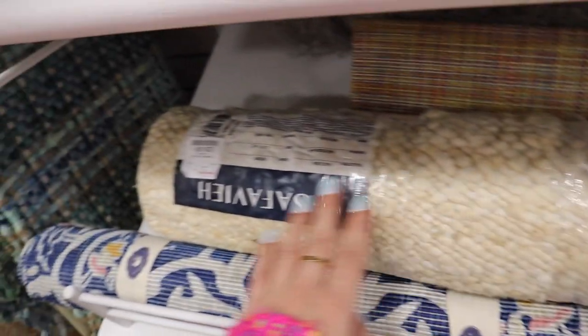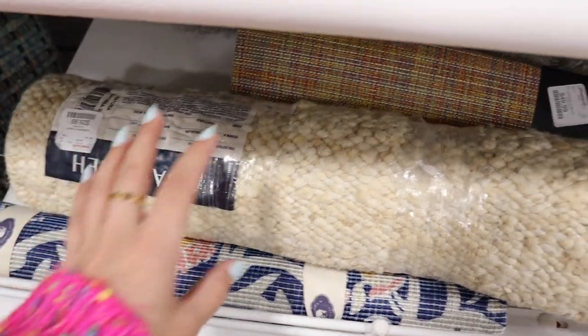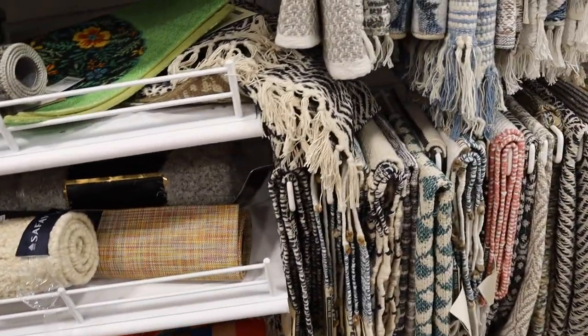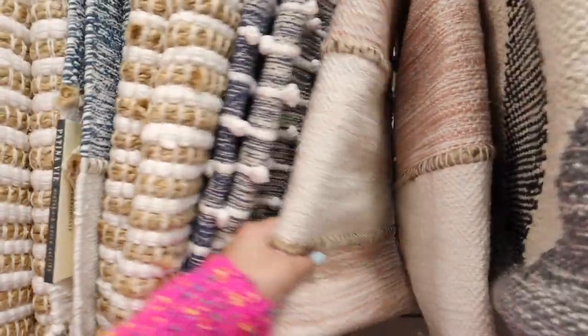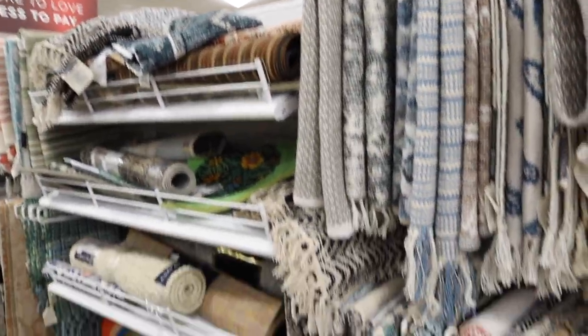This one is really pretty. It's that Safa Vieja brand that I talk about a lot. They have so much different furniture and it's all really popular and really, really cute, trendy styles. But they do have a bunch of other ones too. This one's pretty. I just don't know. It's one of those things where we're gonna have to wait until we get in there to actually see what's gonna look good and everything.